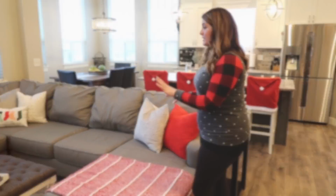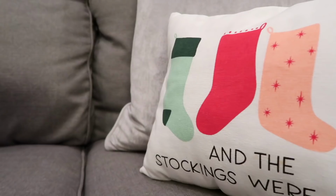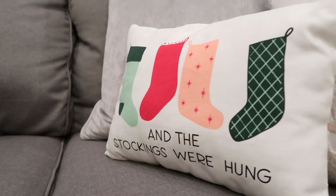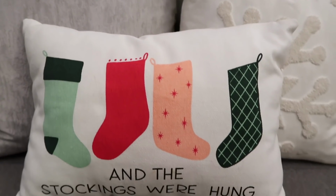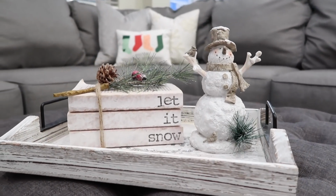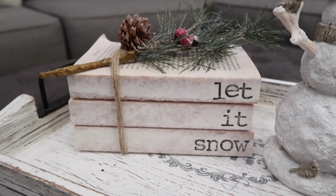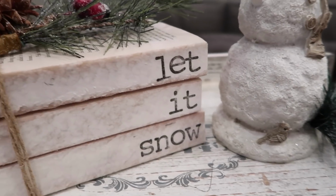And then in here, I just ended up doing some white and then pops of red. So all of the pillow covers came from Amazon, other than this pillow in the middle that says, "And the stockings are hung." And then right here on our ottoman, we just have this little snowman that the boys picked out from Hobby Lobby. These books are actually from Kimber Sandstone on Etsy, and I will link her shop down below as well.